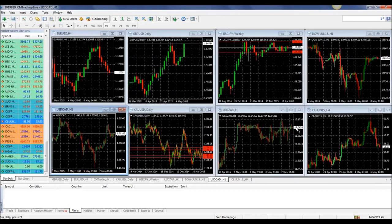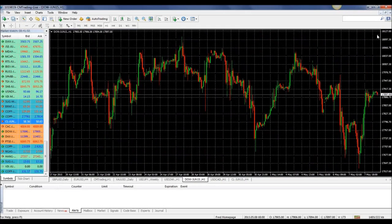I would really be glued around 2 o'clock to see how we're going to be reacting to the NFP number right before. Most of the day will probably be kind of choppy until the number comes out, but it is, like we said, a major number and the most important number of the month.